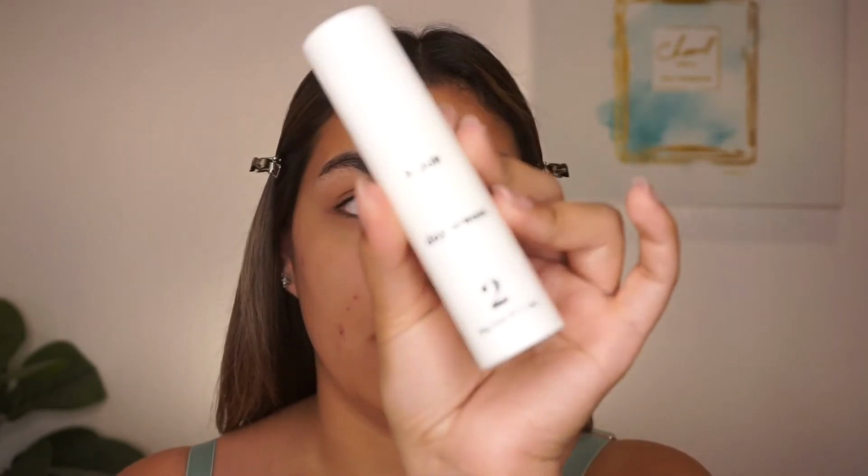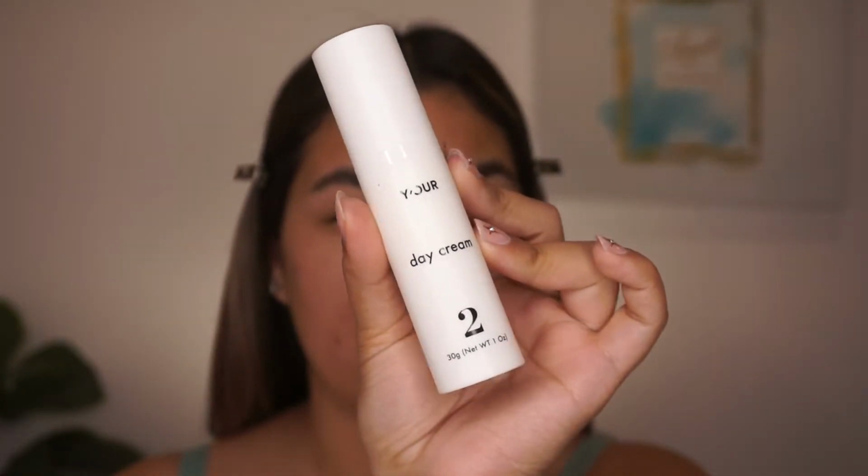So next I go in with my Your Skincare Day Cream. This is the skincare that I've been using lately. It's curated just for you, so you take a little quiz and it personalizes your entire skincare regimen. So I've really been liking this skincare lately. If you guys want to know more about it, I did a full review on it in my last video.